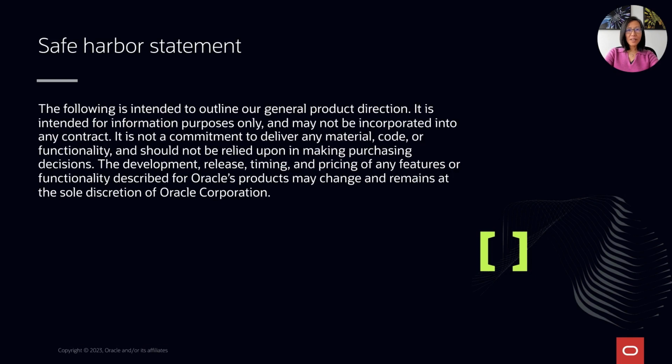A quick reminder of our safe harbor statement. We're still developing many of the features I'll be talking about. And as a result, their functionality may change before general availability of the release.